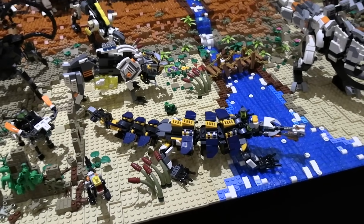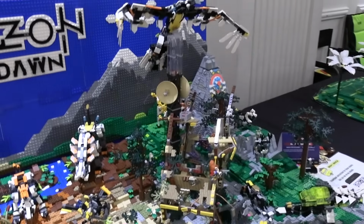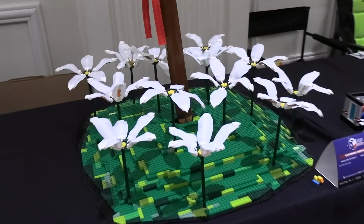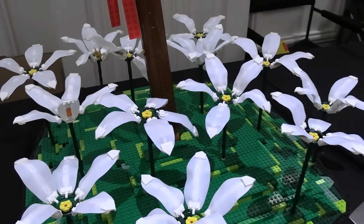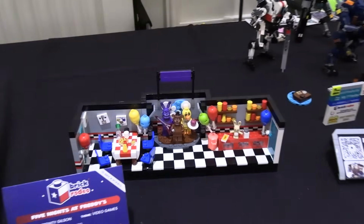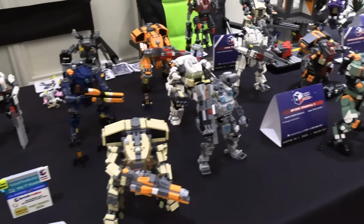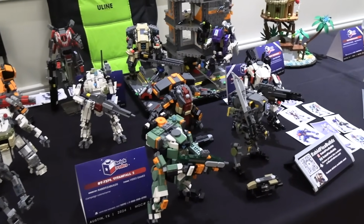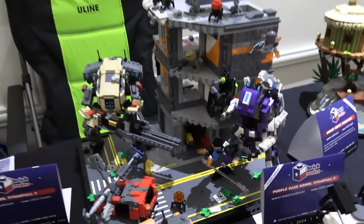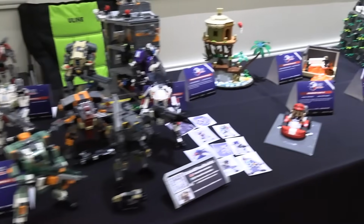Lots of varieties of landscape here, and then of course all the Horizon Zero Dawn creatures throughout this build look fantastic. This is Gathering Keepsakes, so here we have some flowers, and it looks like some kind of a sword or a stick here in the middle. Little Five Nights at Freddy's build, very colorful. Then we've got Titanfall builds. I think these are all from Titanfall actually, so a variety of Titanfall builds here, and then a whole kind of street battle scene in the back. Really, really cool for any fans of the Titanfall video game. I'm sure you'll recognize a lot of these builds.